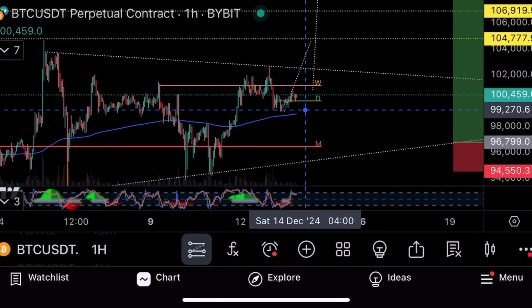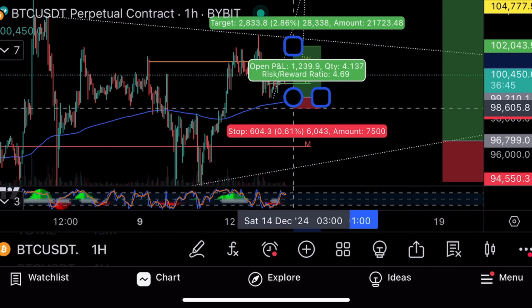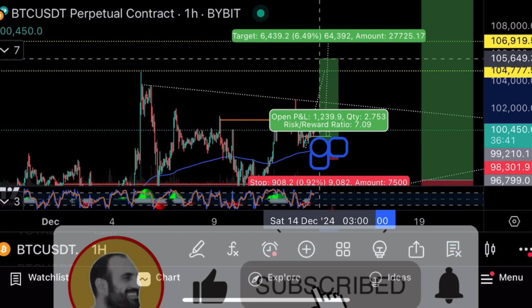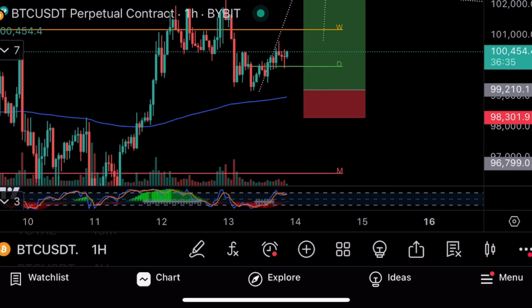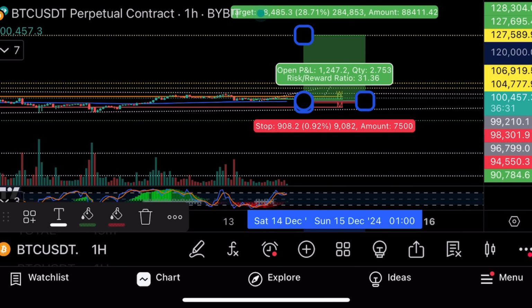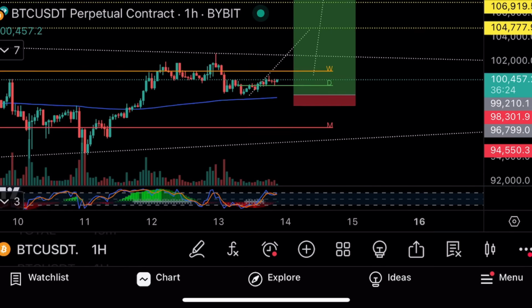So where would I open a trade? For a riskier trade, I would try to take it if there's any pullback, maybe to here, 99,200, then taking it to the target of 127, risk reward 31 times. So opening at 99,200, stop loss 98,300, risking $900 to make $28,000. With 10x leverage, that'd be $280,000.